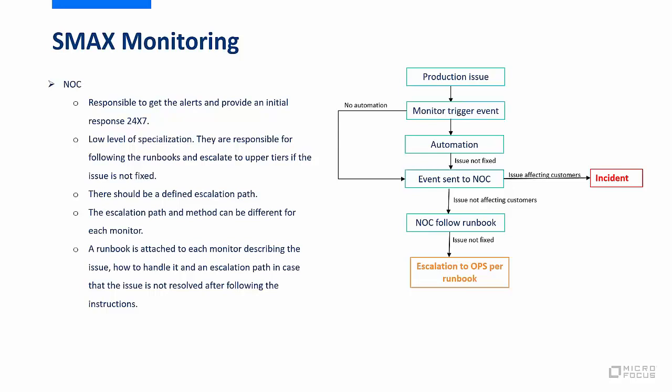For each one of the monitors, based on the urgency and the scenario, we have a defined escalation path. So they will know that if the issue is not fixed, in some cases, if this is a critical issue which might affect the service, it needs to be escalated over the phone, even if it is during the weekend. Some less urgent cases can be escalated by email. So it depends on the urgency of the issues.